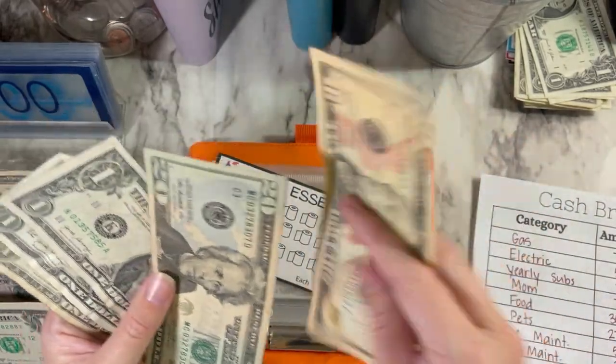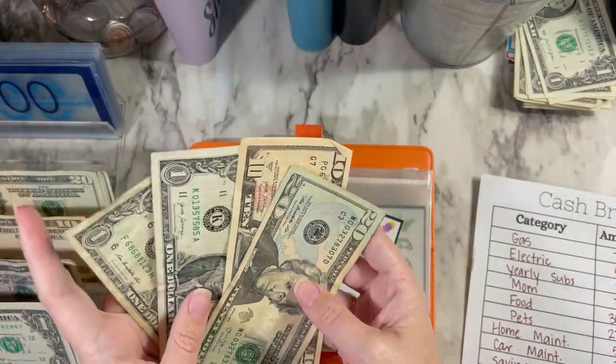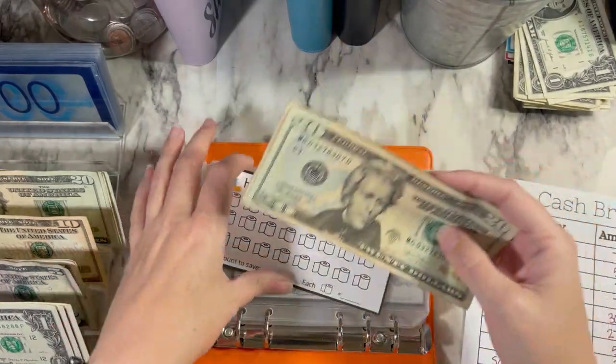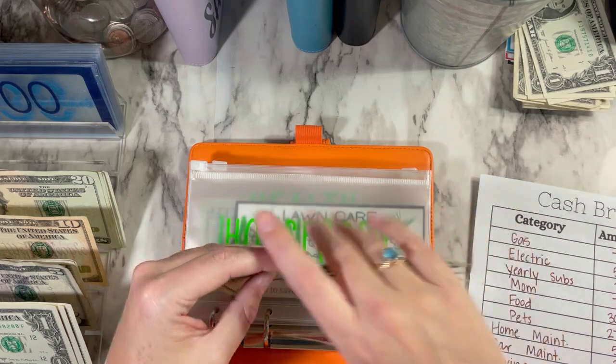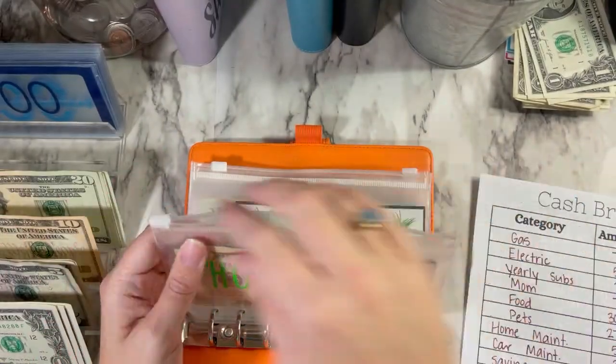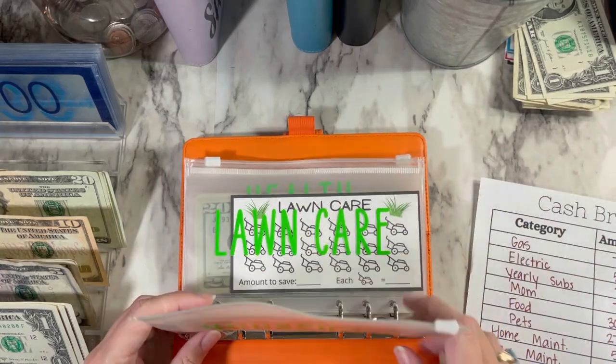Let's see. I'm gonna go ahead and leave these 3 ones for now. So now I have 33. I'm gonna leave them in there just for now because I do need to get toilet paper soon, and I don't know how much that will be. I usually get my toilet paper at Sam's, so we shall see.